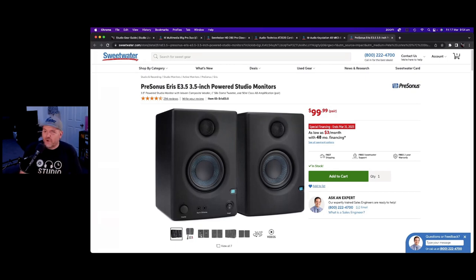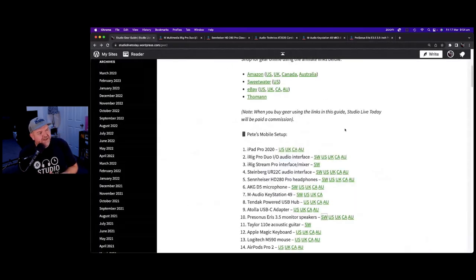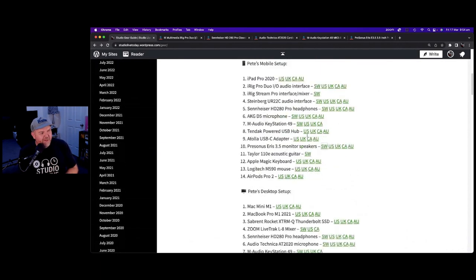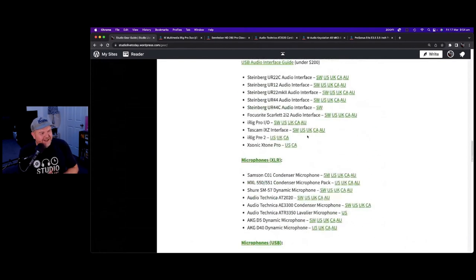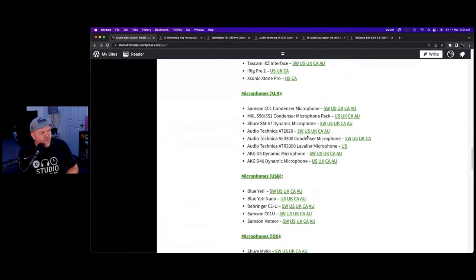Or there's other options. If you're not into this whole buying everything, what about a USB microphone? There's some great USB microphones that mean that you can get started for as little as like $60, $70. The Samson Meteor USB microphone is the one that I recommend. And it's usually like $60. And you can get some really good recordings with that without breaking the bank.